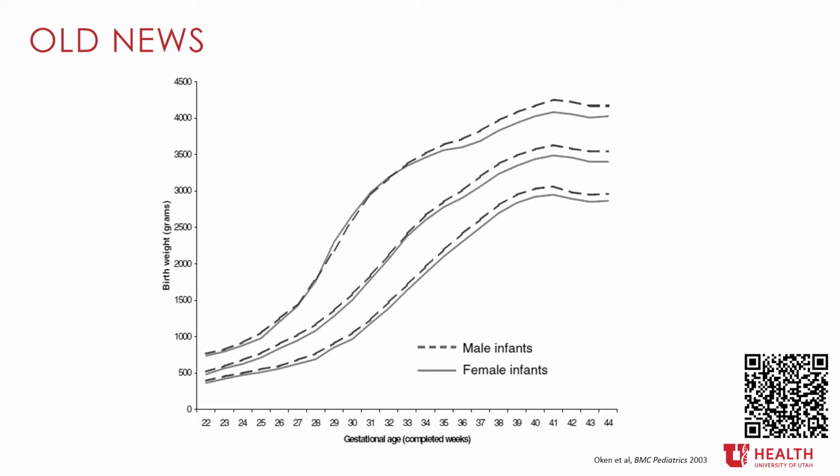The finding that female and male fetuses are different sizes at the same gestational age is actually old news. It's very well established. In fact, this is a figure from 2003 showing birth weights by sex at different gestational ages. And you can see clearly that female fetuses, represented by the solid lines, are smaller at virtually all gestational ages than male fetuses. So let's dig into then how this reflects in current practice.